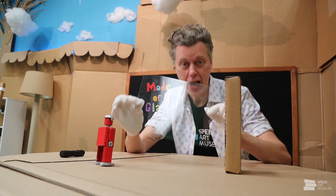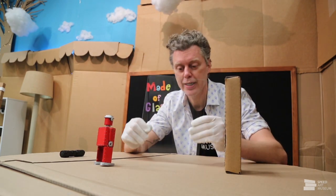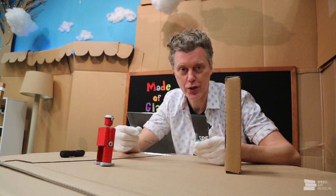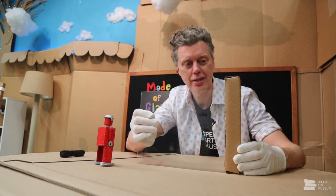So here, we're going to try something. I have a pane of glass. I've got these gloves on to make sure I don't get any smudges on it. And as you would guess, it's clear, so you can see through it. But we are going to try an experiment here. Let me show you what glass can do. We're going to turn off the lights.